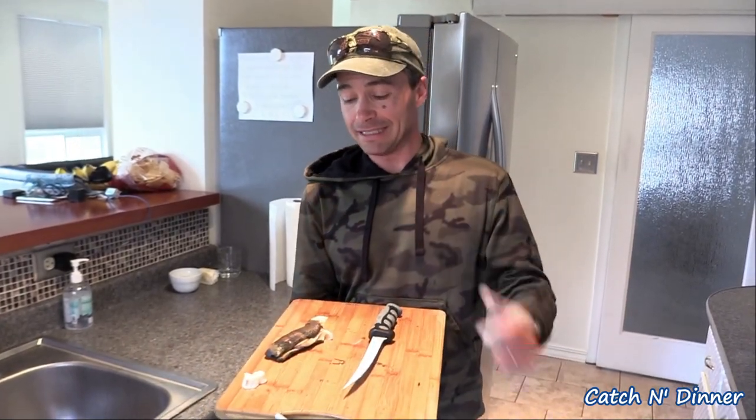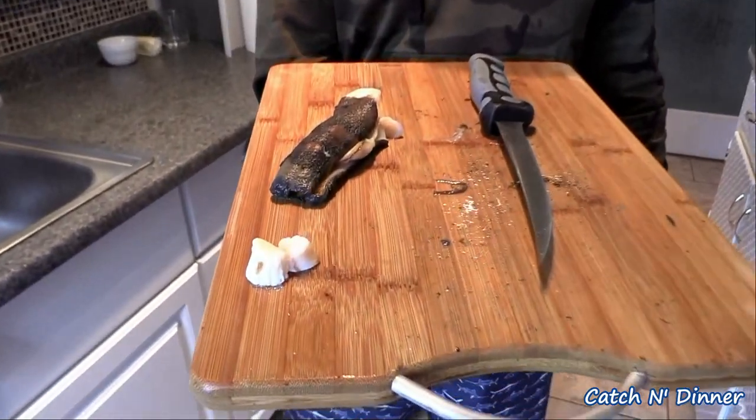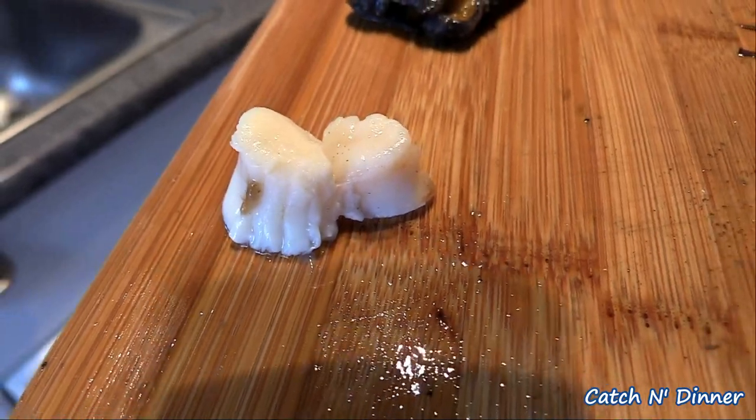I'm gonna keep processing these bad boys. I'm gonna cook these up later. If you want, we'll show you. Can't wait to try them. They'll be perfect. We're just gonna saute them. It's gonna be some awesome eating right there.